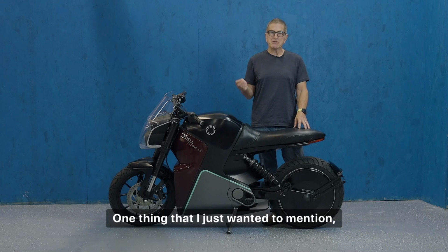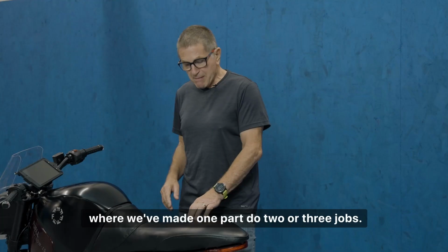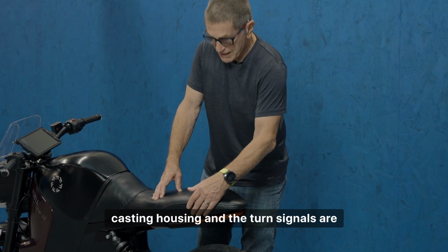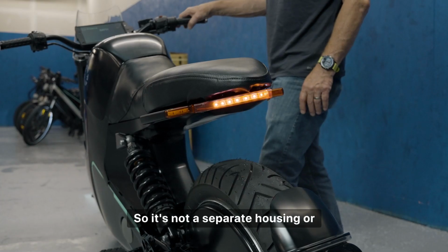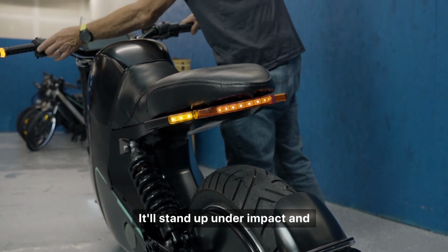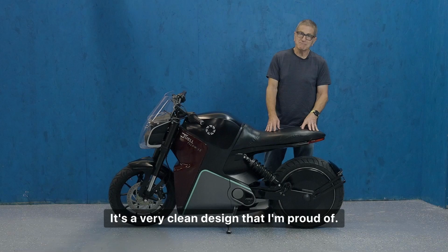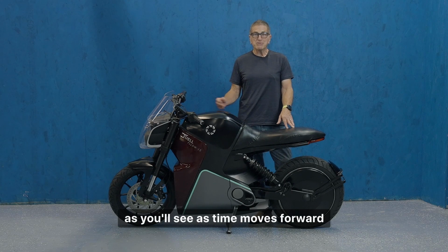One thing that I just wanted to mention, which is just one of the many things where we've made one part do 2 or 3 jobs. Back here in the back, you see, this is the taillight. It's integrated right into the magnesium tail casting housing. And the turn signals are integrated into the passenger grab handles. So it's not a separate housing or not a separate thing. It's very durable. It'll stand up under impact, and it saves weight and just is efficient. It's a very clean design that I'm proud of. And there's a lot of them on this motorcycle, as you'll see as time moves forward and we tell you more about it.